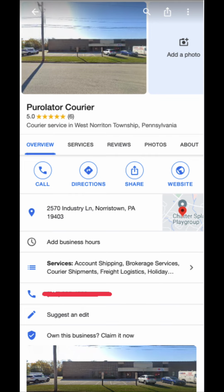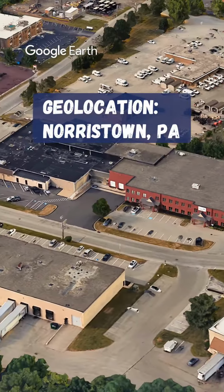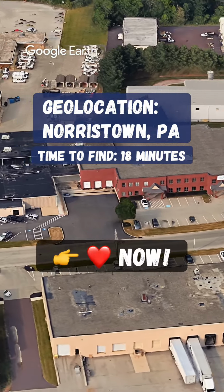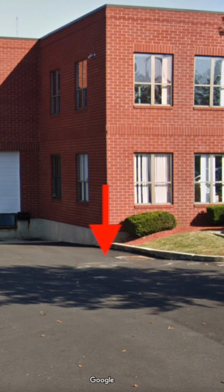And when I clicked on the Norristown location, I saw a building that looked suspiciously like the one in the video. And guys, that was it. You were here in Norristown, Pennsylvania. I used Google Street View to confirm that view of the Purolator building across the street. By the way, that other sign said Muncie Power Products. I also confirmed the view of the brick building and those doors we see at the loading dock. And I determined that you were standing right here by the corner of the brick building.